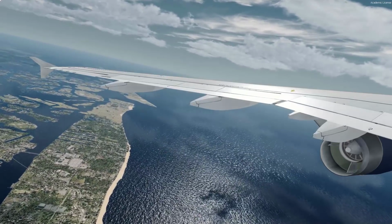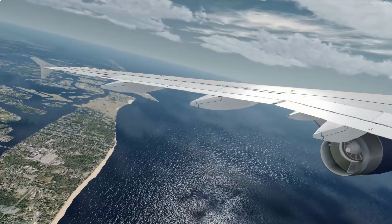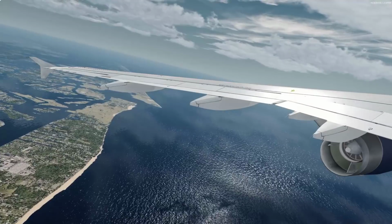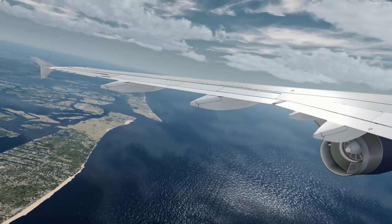the textures I have for the ocean and sea are just absolutely gorgeous. And the way the sun reflects off them, it just makes it so realistic as well. You see the clouds reflecting in the sea as well, which is, I think the sea is the most realistic looking thing in the sim right now.